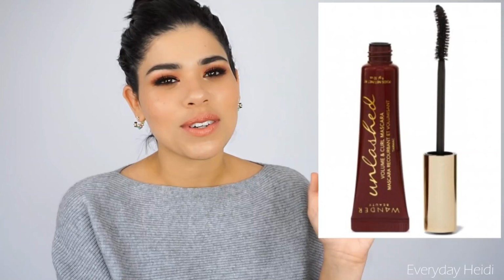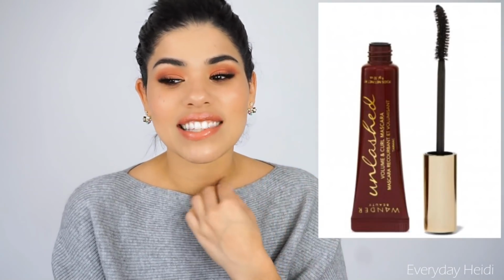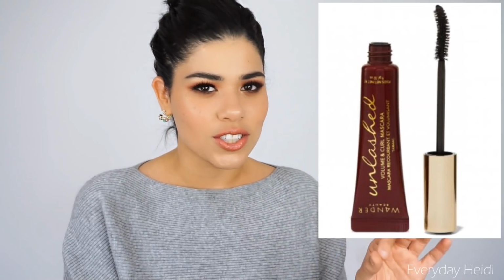I'm obsessed. This is one of those products that I never want to be out of. I need it in my collection at all times. So I'm very, very, very in love with this mascara. If you guys like a very voluminous but natural looking look, nothing too spidery, nothing too spiky, try this mascara. It's so good, you guys.